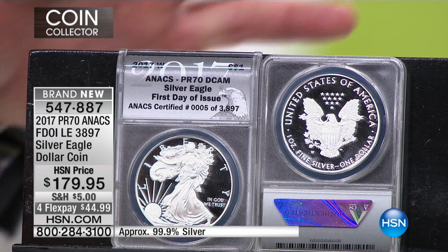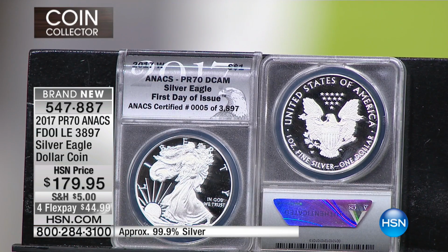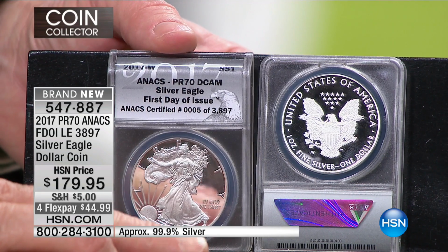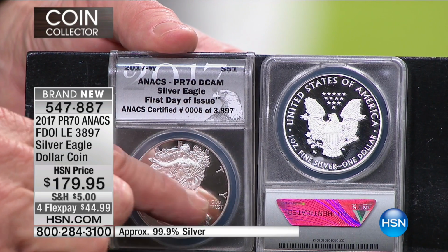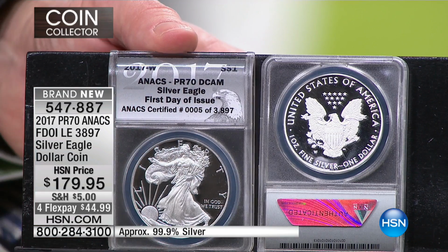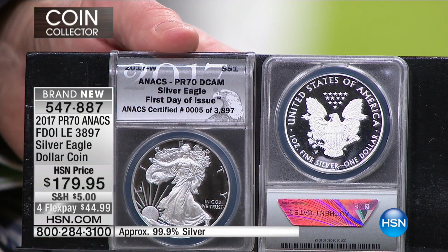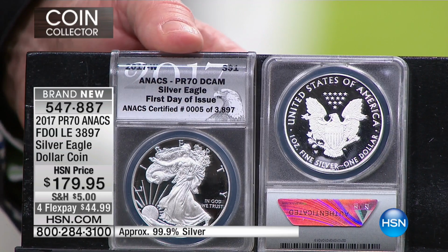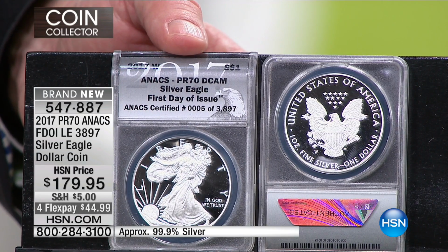Now, the difference, there's 2 differences. First of all, Proof is not a condition. Proof is a method of manufacturing. As you look at this, you see where it's kind of mirrored right here, and then this is what we call a deep cameo or a matte finish that you're going to have there. It's a method, in other words, they make the coins differently. They strike them multiple times instead of just once. They strike them multiple times at higher pressure. That's what creates this mirror finish here.